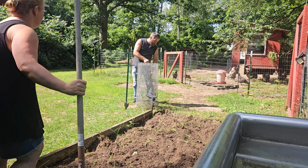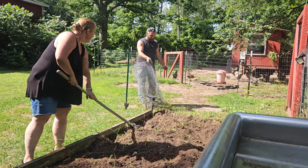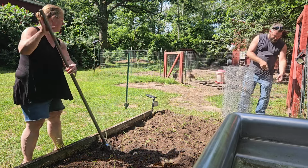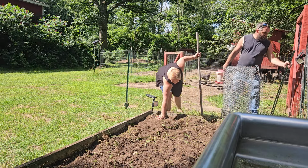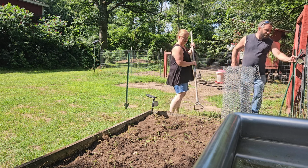Biggest thing out here is dealing with the chickens. They like to get into stuff on us. How long have we had these pumpkin seeds, Candace? Since last year. Candace saved pumpkin seeds from last year's pumpkins.